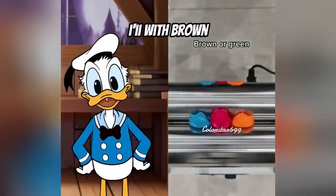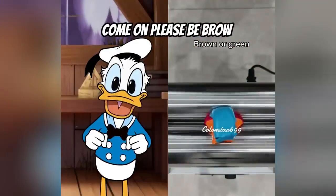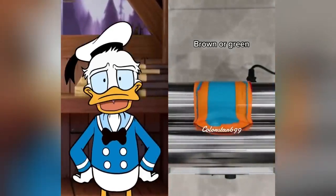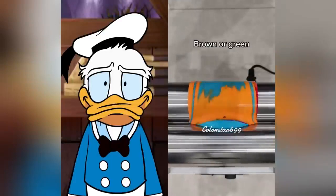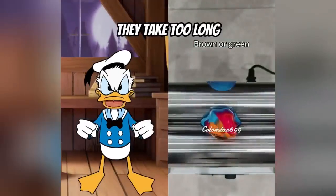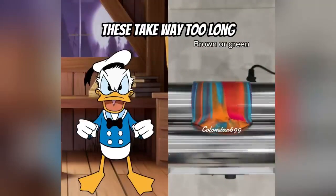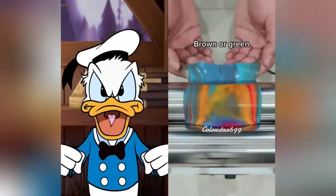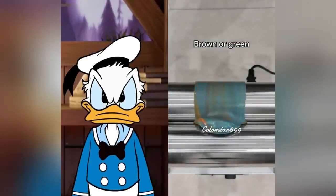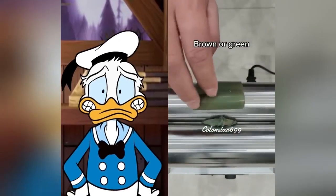Brown or green? I'll go with brown. Come on, please be brown. Again and again and again, these take way too long. What is it? It's green!